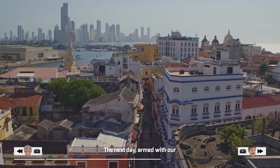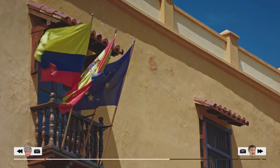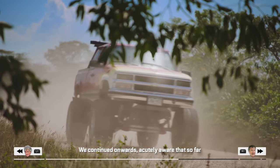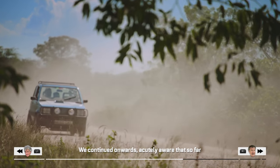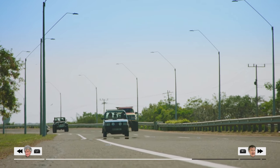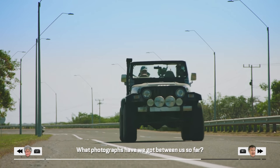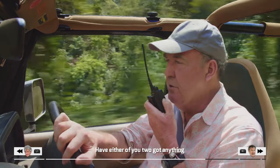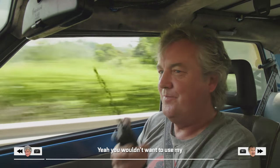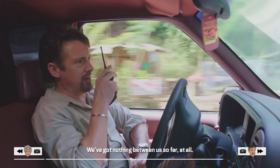The next day, armed with our new and more challenging instructions, we decided to make an early start. We continued onwards, acutely aware that so far our mission was not going well. What photographs have we got between us so far? Have either of you two got anything you could put on an Amazon screensaver? I have a selfie with a donkey. Yeah, you wouldn't want to use my donkey photograph, that's for damn sure. We've got nothing between us so far at all.